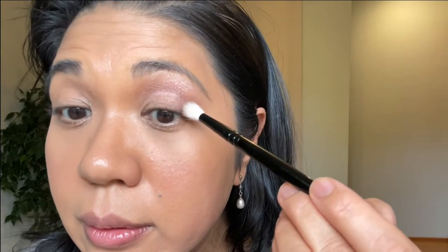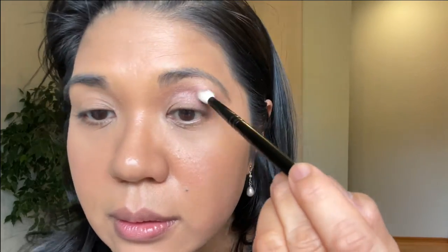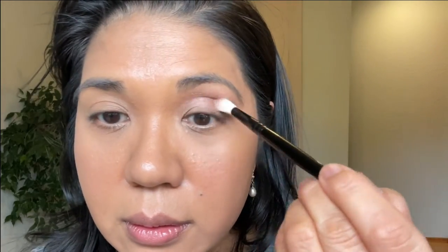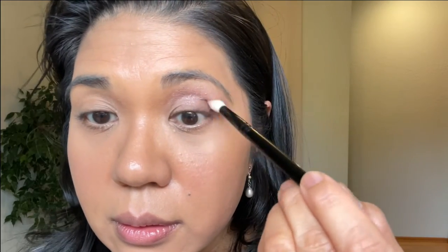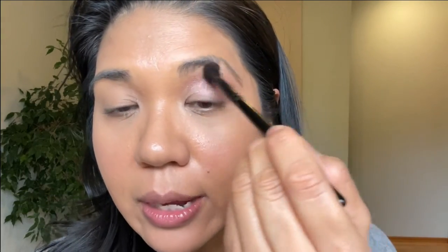Okay, I'm taking my Wayne Goss 17 brush and going into this shade just to deepen up my crease because this is a very light color, but it's very pretty. It could be kind of a wash daytime one and done. The Wayne Goss 03 just to buff and blend these out.